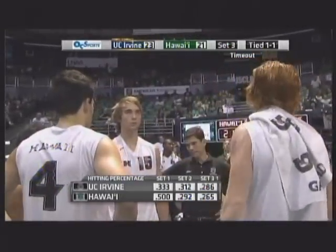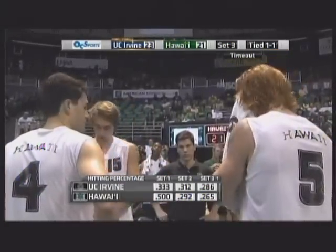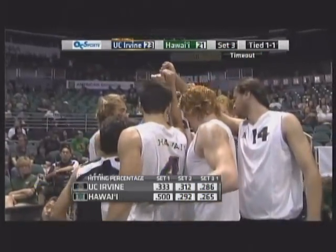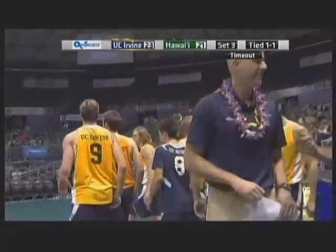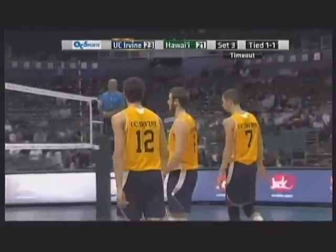You see the hitting percentages for the 3 sets. Hawaii really played well in the first set and won it, hitting .500. Irvine out hit Hawaii the second set, and they won that set. And this set, Irvine is up by 2 points here in set number 3. So Hawaii, who does have the ability to come back and challenge and steal, that's what they're going to try to do here. They are down by 2, and at this point, it is a big deficit. Irvine is 2 points away from winning it.